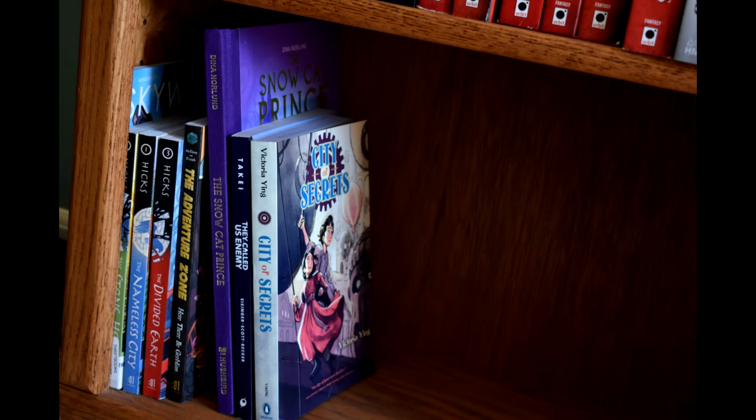Now, this is definitely a weird angle, but that was because Skyward is kind of hiding behind the wood piece in the front, and so I just wanted to make sure that that was able to be seen. But yeah, there's definitely a few books that aren't actually mine, so this section will definitely be less after I've read those books that are my friends'.